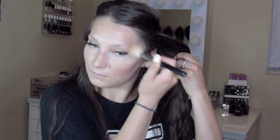Okay, so it did highlight my face, but I don't know if you can see, it kind of just looks like a line on my face. I just gotta blend it because it looks a little bit silly. I don't know if you can tell.